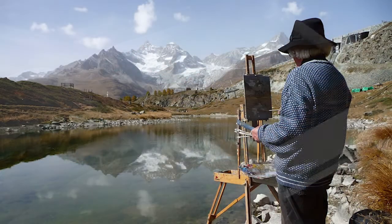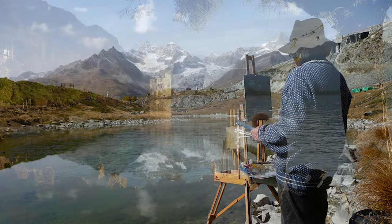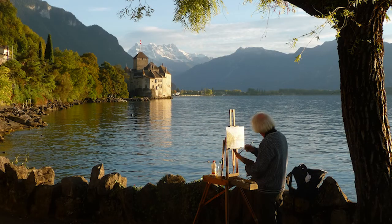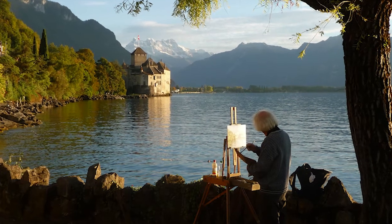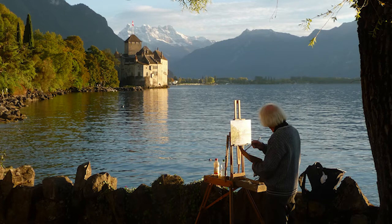Although the book is called In the Footsteps of Turner, we both worked in very different ways, because most of the things in the book are paintings that I did actually on the spot, whereas Turner would have come back to London, or in his hotel in the evening, he might have developed the drawing. But a completely different approach.